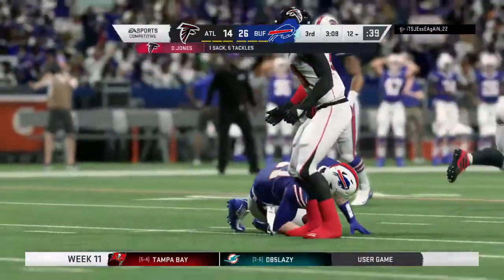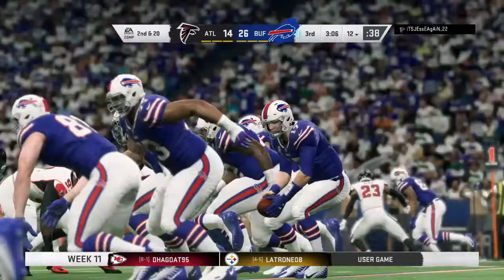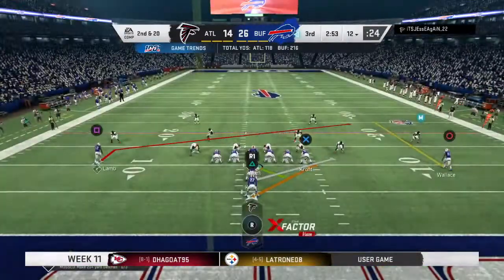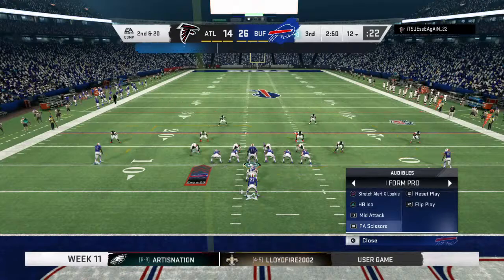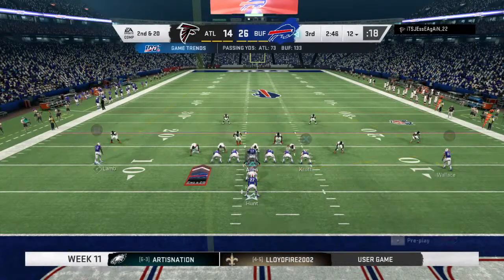Nowhere to escape, and he goes down. Deion Jones, he's the one to get him, and that is sack number 7 for him on the year. Pass protection has been a problem all night long as they come up facing 2nd and a bundle.